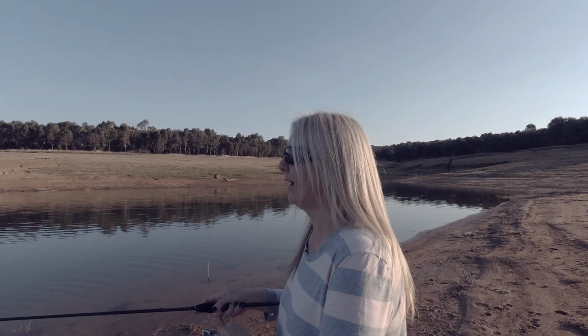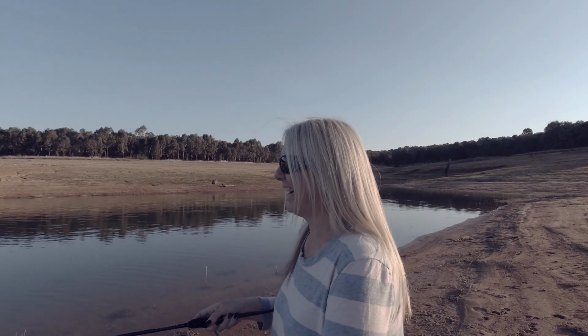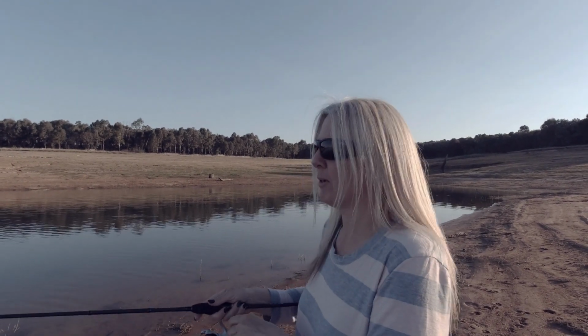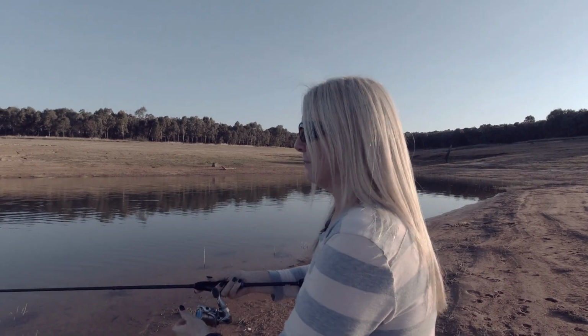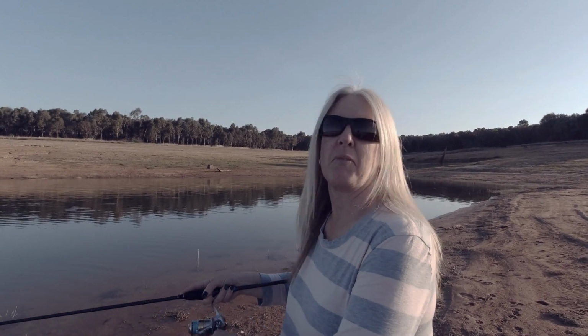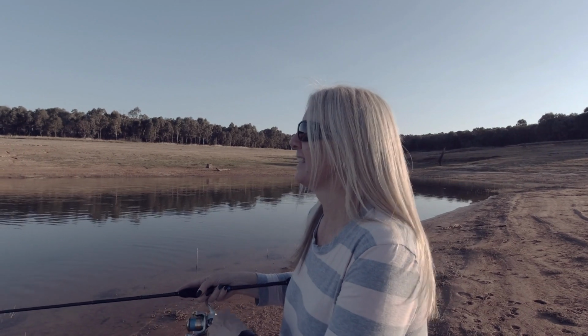Oh, hit. Nope. Just slow rolling my little grub, just across the bottom here. Got a nice big cast out, and a slow roll, just so it's just up off the bottom. See if I can tempt one of these redfin.